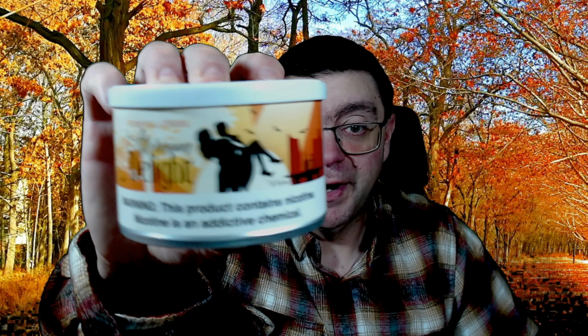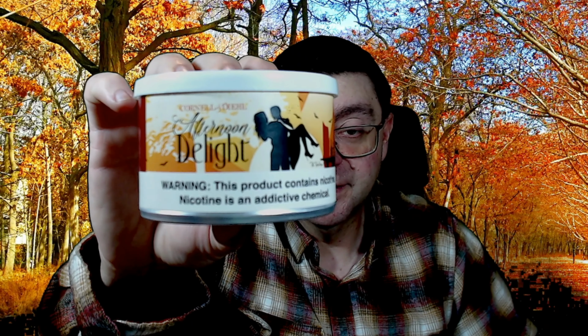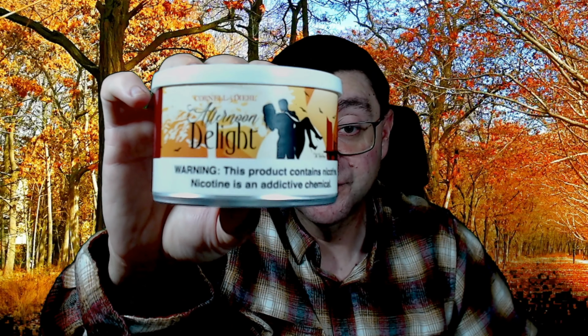And then I pick another aromatic type, autumn-esque, and this year is Afternoon Delight. I've had a couple bowls out of this already, and it doesn't smoke like what the picture and the name suggest. Personally, I think they need to come up with something different, because this is, let me show it.